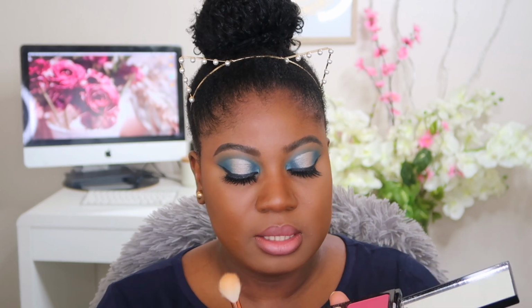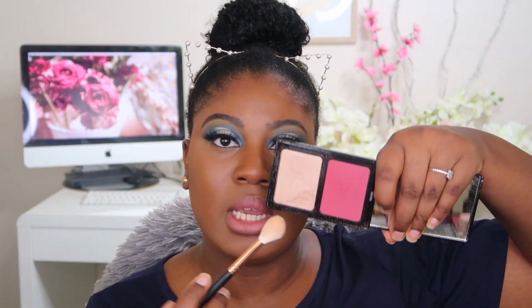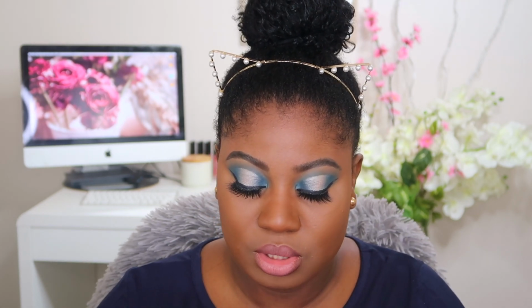Okay, so that was the lips. Now we can do highlighter. We've got the Brilliant Skin Blush Illuminating Duo in the shade Afterglow by Designer Brands. There are the shades there. I'm gonna go into this one to highlight. And I'm using the Morphe R36 brush.